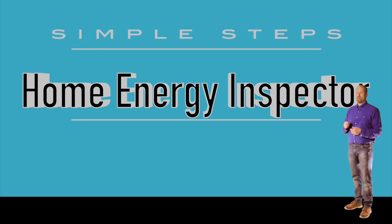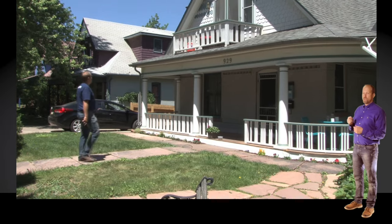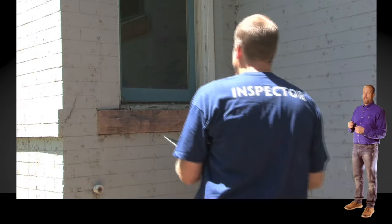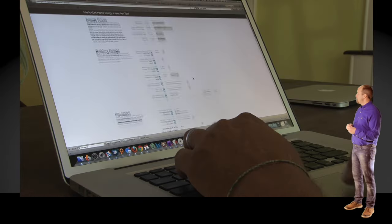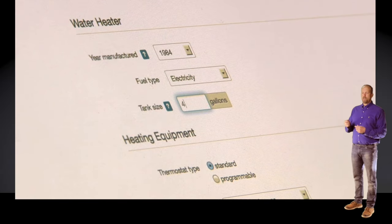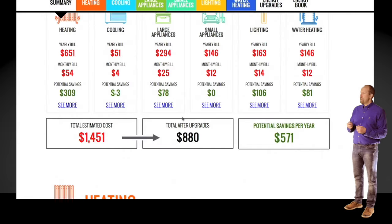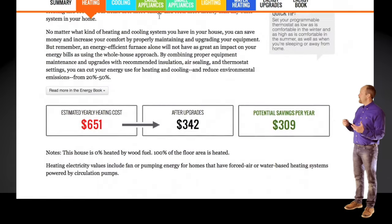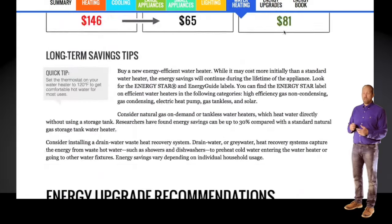Hire a certified home energy inspector. A home energy inspection helps homeowners determine where their house is losing energy and money and how such problems can be corrected to make the home more comfortable and energy efficient. A professional home energy inspector, sometimes called an energy auditor, can provide a homeowner with a list of recommended energy-saving home improvements, many of which you can do yourself.